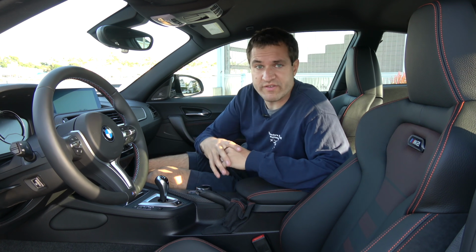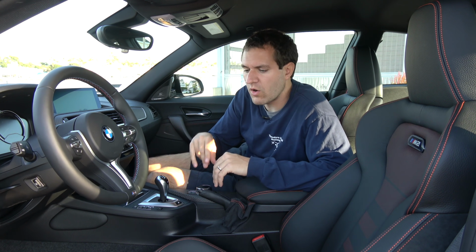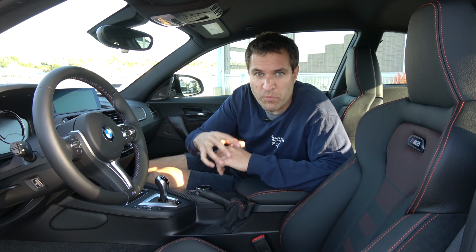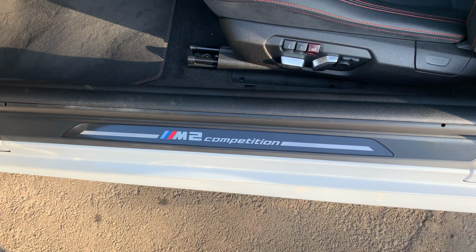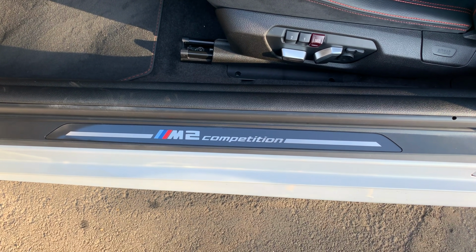Now, next up, I want to move on to some of the cool interior touches in this car, which are all worth mentioning, starting with when you open the door, the sill says M2 Competition, not just M, but it highlights the specific ultra cool model that you got.